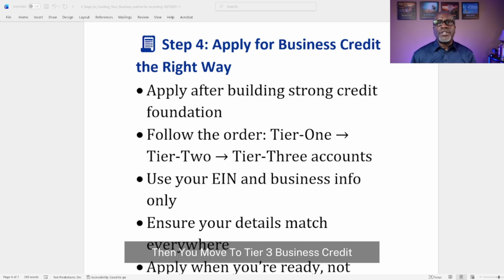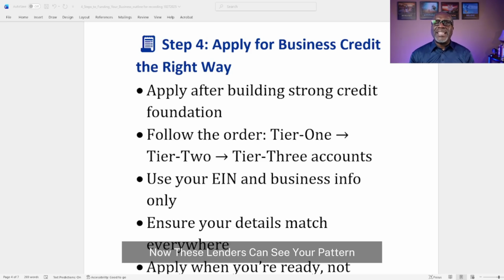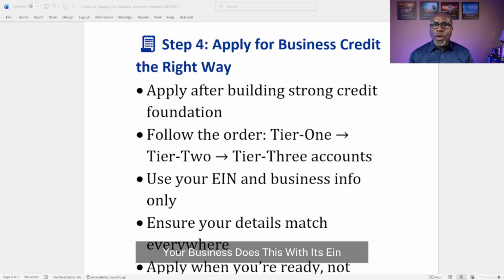Then you move to Tier 3 business credit. Once you've built strong history, you can apply for major cards like the Chase Ink Business Preferred, American Express Business Gold, Capital One Spark Business. Now these lenders can see your pattern. Your business spends responsibly, pays on time, and grows steadily. That's when you become fundable. And listen, you become fundable without you being a guarantor. Your business does this with its EIN.